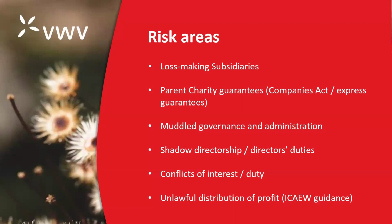And where you do have a subsidiary which is loss-making, it's obviously potentially some quite difficult decisions for the parent charity's trustees to make. Should they put in additional finance and investment? Can they justify that where the subsidiary is loss-making? Just coming back to that whole concept of what is an approved charitable investment, is it a good investment for the charity to be putting further money into a loss-making activity? But obviously, one can see in those sort of circumstances, the trustees may feel a concern about the subsidiary perhaps going insolvent, with potential damage to the charity's reputation if that happens. So again, a risk area.